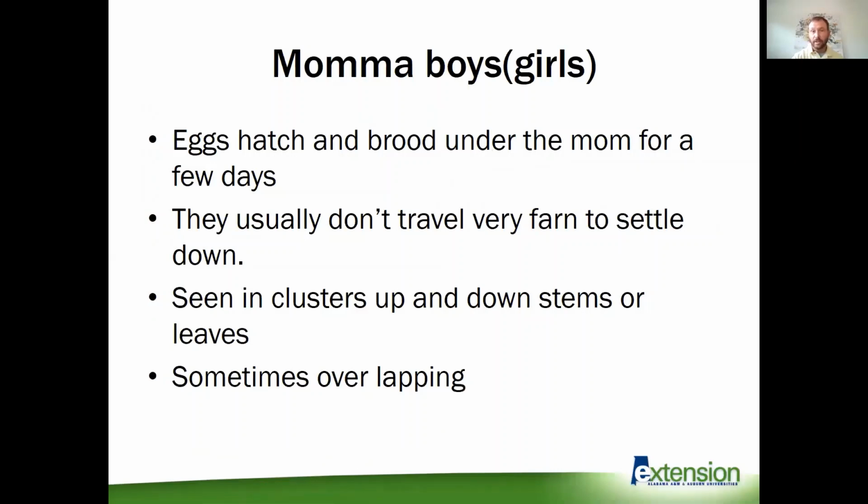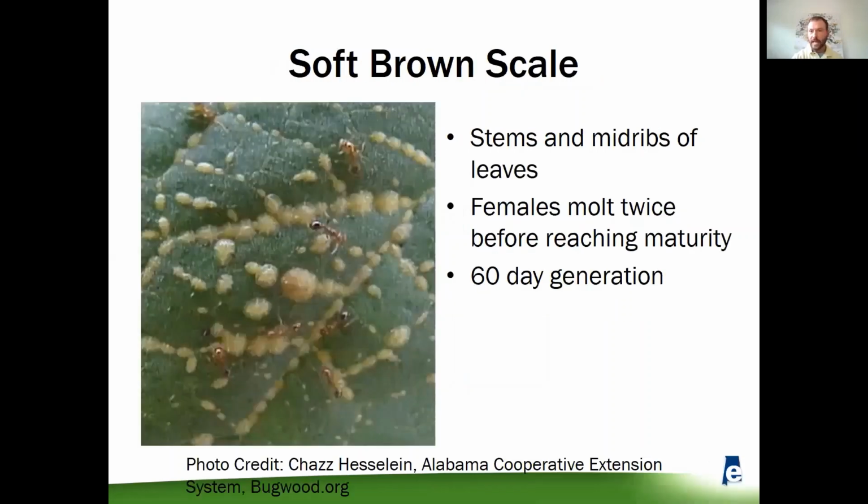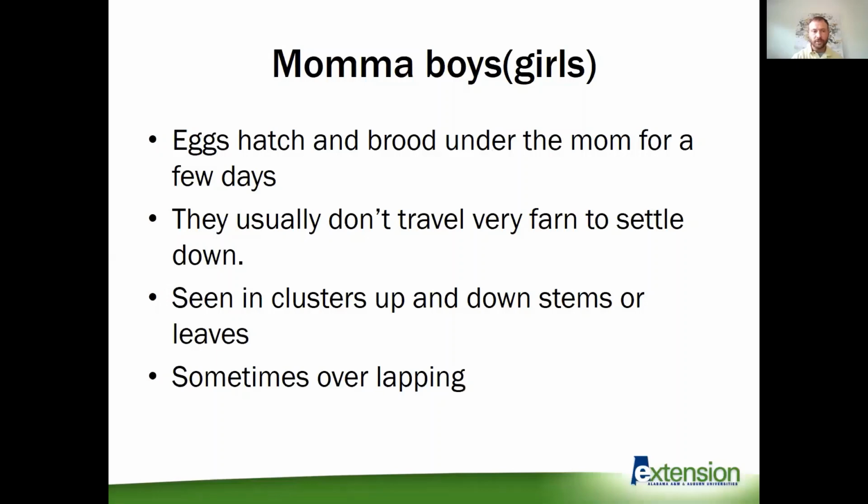So these are kind of mama's boys, although most of them are probably girls. They hatch, and they're going to stick around mom for a while. So they brood in there for a few days under mom's protective coating before they're ready to leave. And when they do leave, they don't go all that far. That's why you often will see them kind of stacked on top of each other, because they don't go all that far from the parent scale. So you normally see them in clusters up and down the leaves, and sometimes you may even see them kind of overlapping where they're kind of grown into each other.